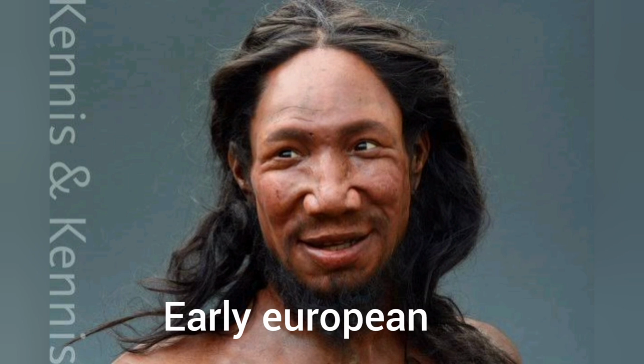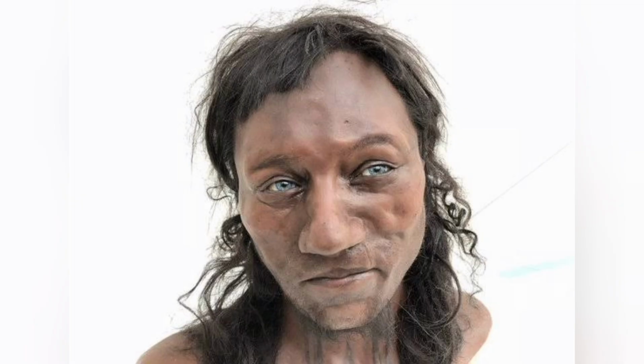But this is why it doesn't surprise me that in places like Europe, when they start to reconstruct statues or they start to reconstruct skulls of people who lived tens of thousands of years ago, they always come out looking nothing like the modern Caucasians. What would you expect? The human beings only looked like what they look like today very recently.